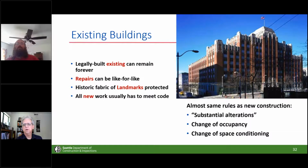We do require that you either comply with the whole code, or more likely that you're permitted to do all the systems to code, but let your building envelope be a little less than code, or that you use energy modeling and you're allowed to have that building be a little worse than code.